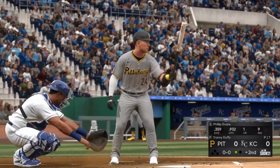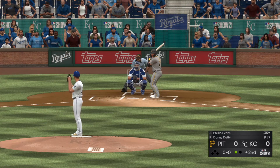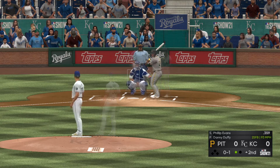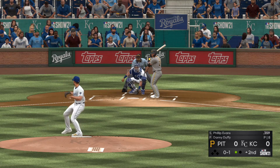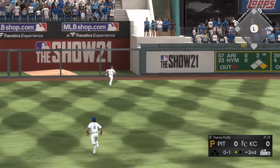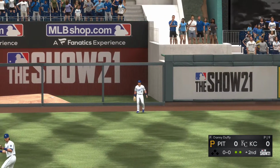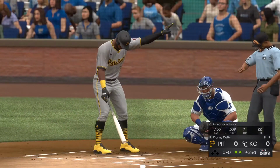And now, Philip Evans. First delivery to him. No score here as we play inning number 2. Swing, and he launches this one to deep left field. Benintendi heads back on it. On the warning track, he makes the catch. So the next to the plate for Pittsburgh, Gregory Polanco.